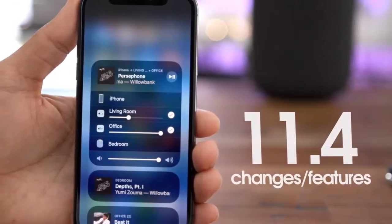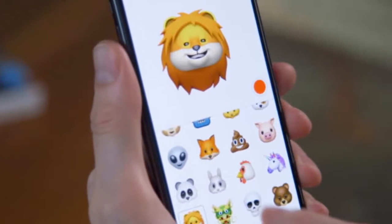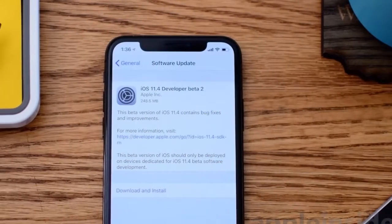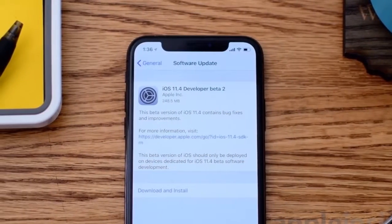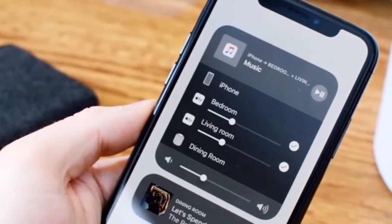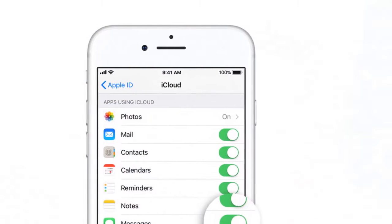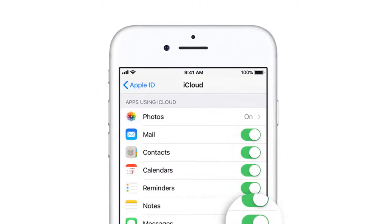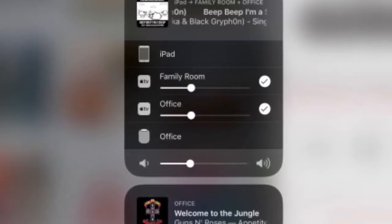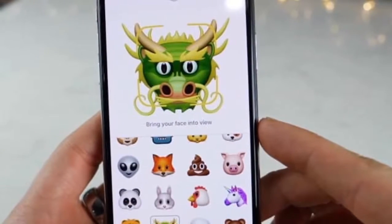AirPlay 2 multi-room audio. This allows you to mesh all of your AirPlay 2 speakers together for whole house audio, and it can be activated by Siri. HomePod stereo pairs. In addition to multi-room support, users can now also set up 2 HomePod speakers in a single room for left and right stereo audio. This feature was expected much sooner, but if you can afford 2 HomePods, it should be worth the wait.